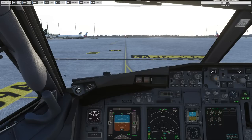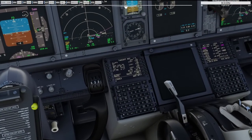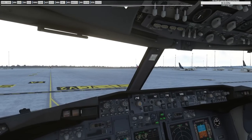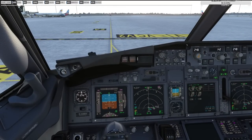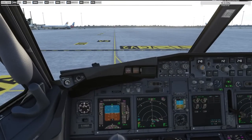Request taxi. Taxi Victor 2, hold short Bravo. Victor 2, hold short Bravo. Okay, that is initially just straight ahead. Brakes off, clear left, clear right, config.